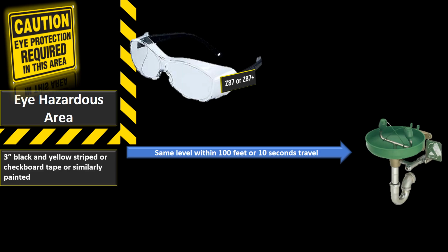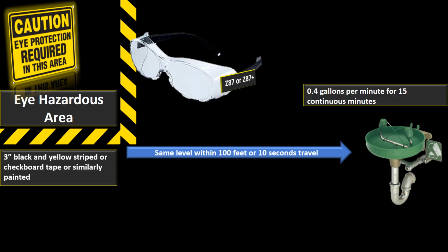What's the flow rate emergency eye wash stations should be able to furnish? Emergency eye washes should be able to put out 0.4 gallons per minute for 15 continuous minutes.